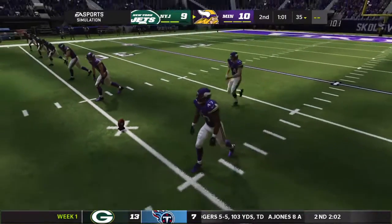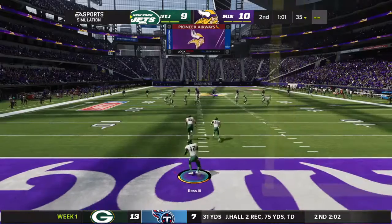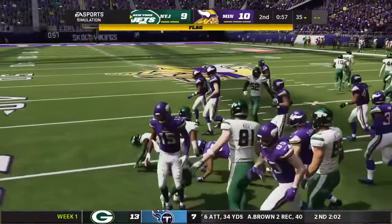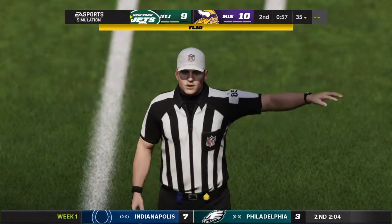And things were a little leaky in the beginning on that drive, weren't they? But how about the front 7? As they got closer to the goal line, things stiffened a little bit, forced the field goal. And a penalty marker's down on the field. And they might be backing up a bit here to start the drive.